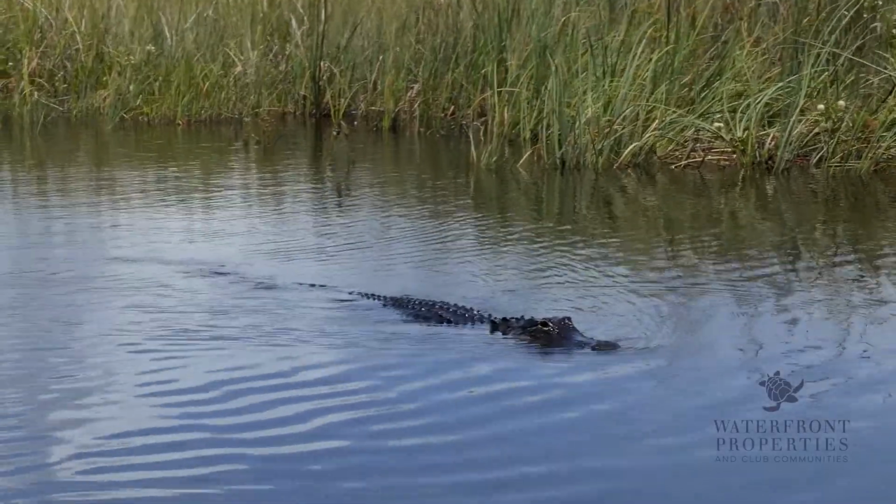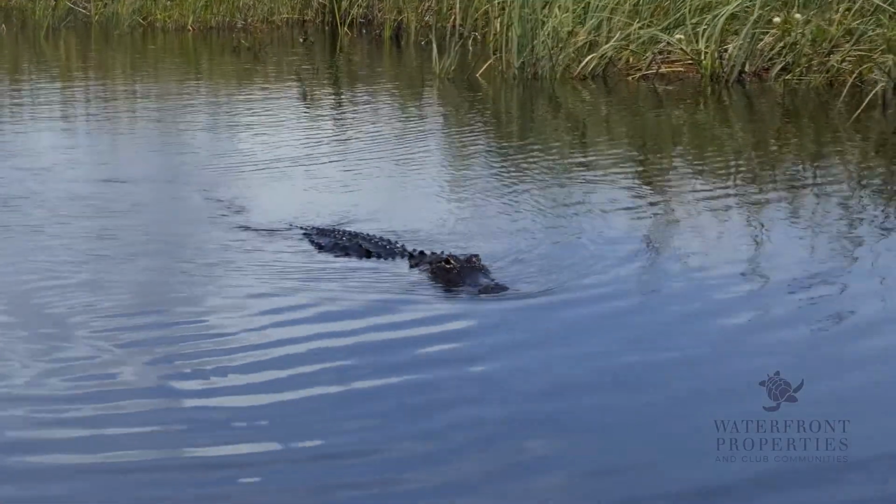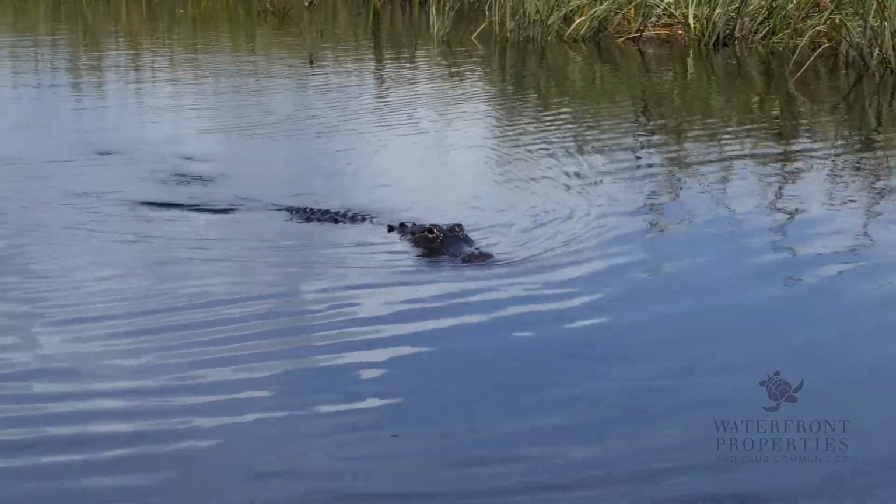There can be alligators in any body of water in Florida. Do we see them regularly? I have a pond in my backyard, and I do not have alligators in my backyard. Do I keep an eye out for them still? Of course, to be safe.